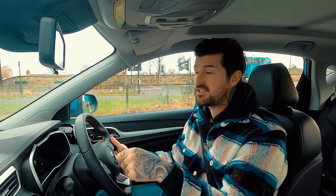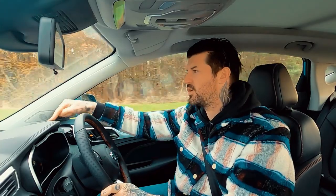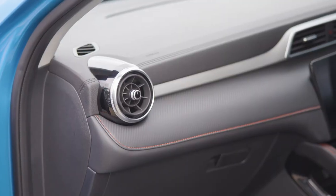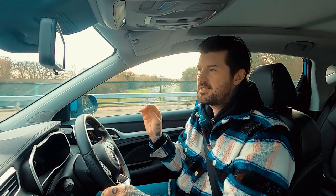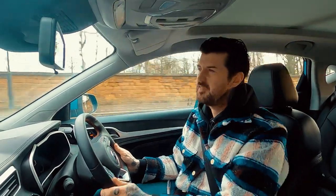The rest of the cabin is as was. It's all as you would expect, plus a little bit more. So this is soft touch, this isn't, but then there's a nice swathe of carbon fiber effect plastic, I guess, across the lower part of the dashboard. Just bumps up the sense of quality a little bit. So it's all very neat, if not very inspirational. Feels a bit old school.